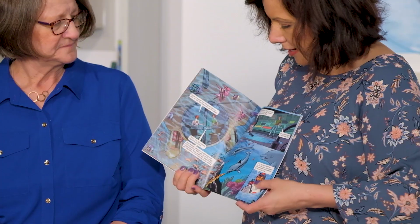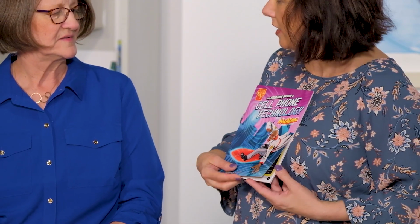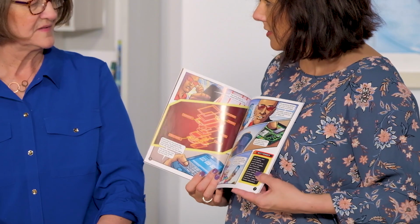I have something cool for a little bit older student. These are Graphic Library Max Axiom comic books. But they don't say comic books. They say graphic novels. Yeah. So Max Axiom is our hero, and this adventure is on sound. And check out the look. They're super exciting. They're talking about dolphins and their sonar. Here's one with cell phone technology. Oh, goodness. Wow, talk about modern science topics.